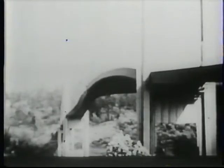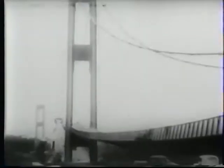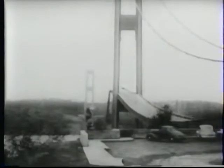On the morning of November 7th, the professor of engineering went out into a 42-mile-an-hour gale to film Gertie's behavior. At 11:08, Gertie galloped for the last time. Several suspenders ripped free, and the bridge tumbled into the Sound 190 feet below. Ideas about suspension bridges were radically revised. The Tacoma Bridge was rebuilt in 1950, and it still stands today.